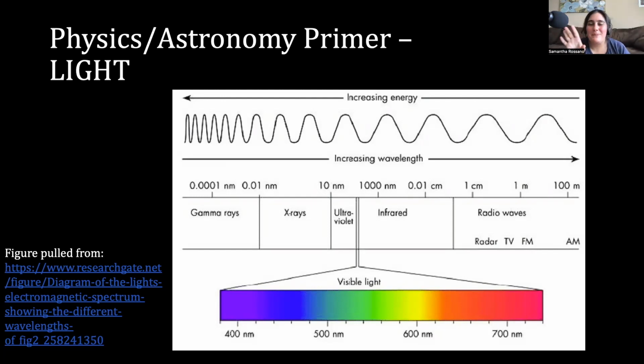These are all things that physicists and astrophysicists think about and consider when dealing with light, because it is both a wave and a particle. Things can interfere with the path that light takes, and then that interference can change the way that light acts. So for example, it can shift a wavelength to be longer. That's something that a lot of astrophysicists talk about.